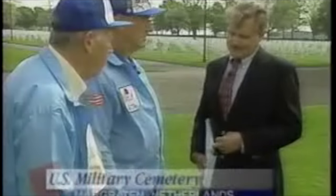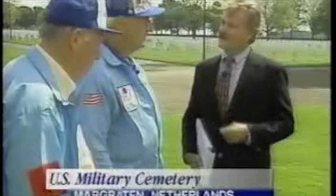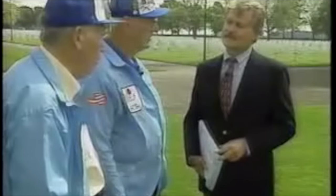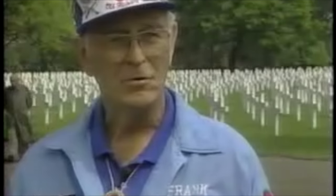Frank Towers, there is a very touching tradition here. Local people have adopted each and every one of the graves here. Where did that tradition start? That started right here with a man by the name of Joe Lars, who was a town clerk in Margraten. He got a group of people together and formed the organization that has grown, and today each one of the graves in Margraten is adopted by one or more families.